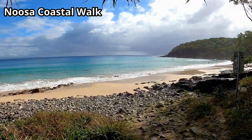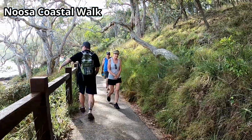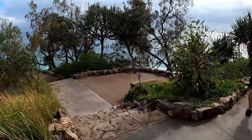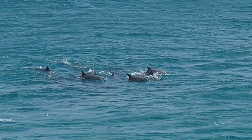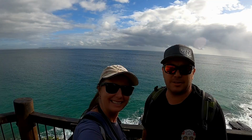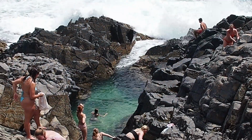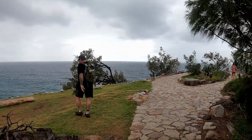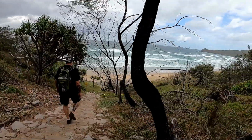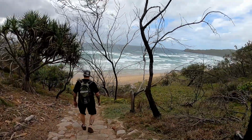The entire Noosa Coastal Walk is impressive, but you can single out sections for shorter walks, like visiting Tea Tree Bay Beach, the lookout point to see the dolphins, Hell's Gate, Alexandra Bay, or finding the Noosa Fairy Pools. These can all range from 30 minutes to a couple of hours, and some hikers even walk to the end at Sunshine Beach to catch a bus back to where they started.